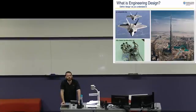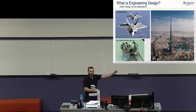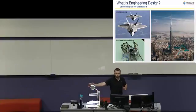But there's lots of examples where design takes a smaller component or a smaller improvement, and you still put in the same design process if it's a tiny improvement or a brand new product.